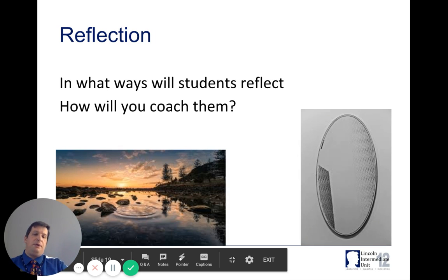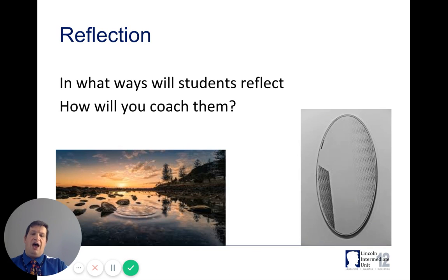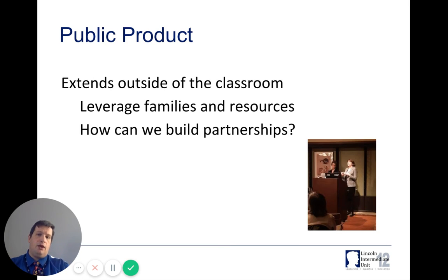Reflection should always be part of a PBL unit. How will the students reflect on what they do, and how will you coach them in that reflection? There's a number of different ways on coaching them and working with them, and I think you've done this a lot with feedback and understanding your students. So the question is, how will your students reflect, and how will you coach them through there?